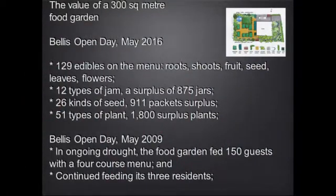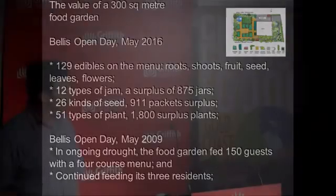Just some examples from my open days. This year I had 129 things on my menu. Diversity means that whatever the weather and whatever my skills are, I will have food on the table. Diversity builds success. I was also able to produce a surplus of 875 jars of jam, which I use for trading. I don't use money all the time.